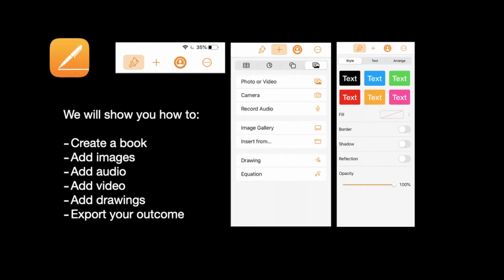The paintbrush is your format, so that's your edit, and so it's really useful just to remember those two signs. If you want to change your type of text, different things like that, you always go to the paintbrush. If you want to add things in, you click on the add.